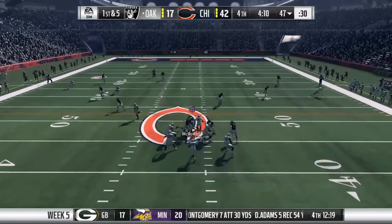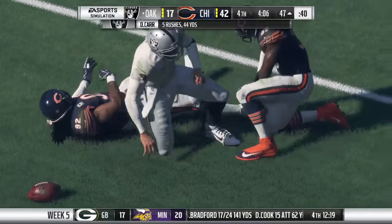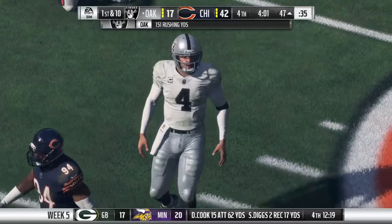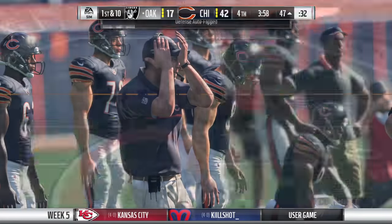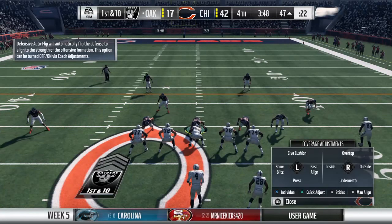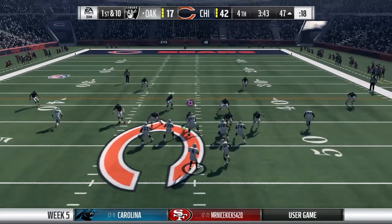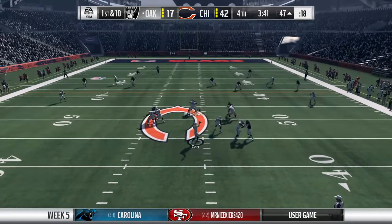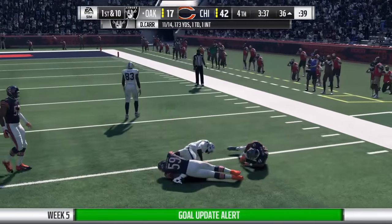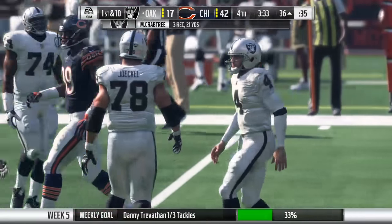Working from the gun, it's Carr. And he'll get it down to the 47 here. 5 yards is the pickup there as that extends this drive. Catch by Crabtree, and he's brought down. Give him 12 yards that time at an Oakland first down.